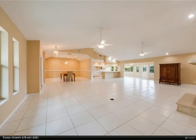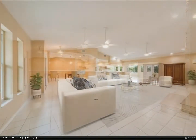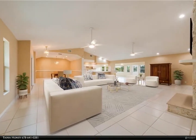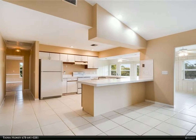Experience peace of mind with the newly installed impact windows. The private dock is equipped with electricity, water, and ample space for your boat. It is ideally located close to I-95 and downtown Stuart. There are renters in place through the summer who would like the opportunity to extend their lease.